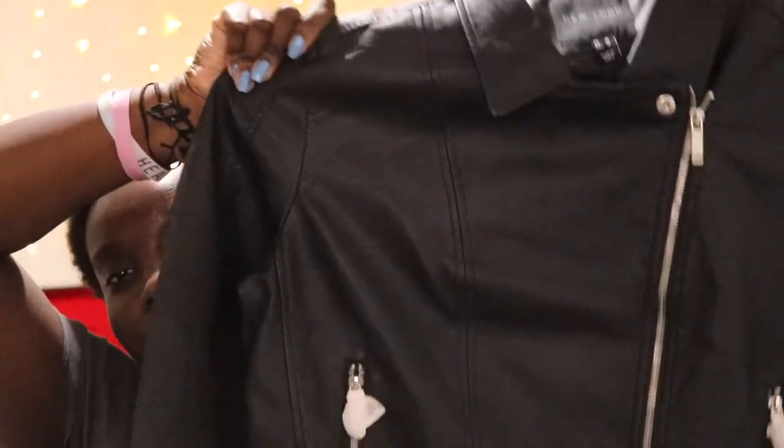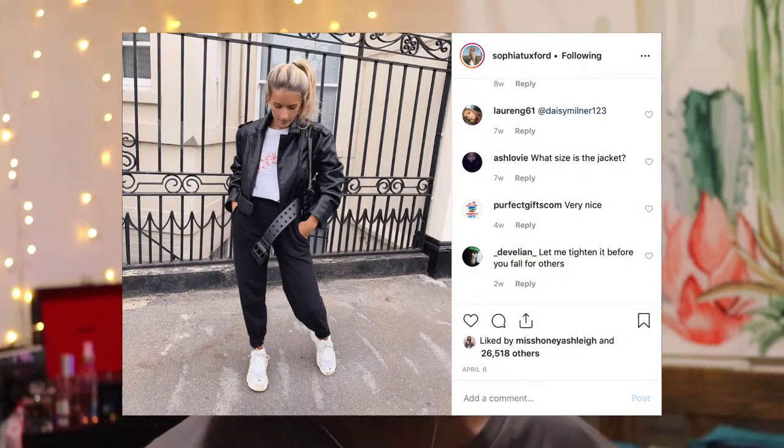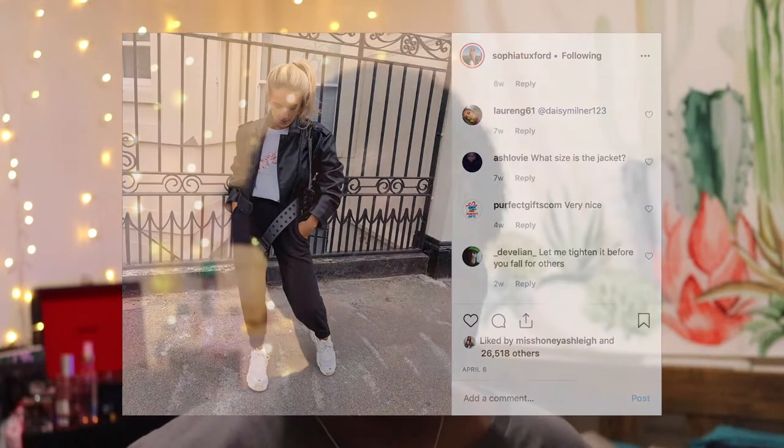A leather jacket. This is from New Look. Got this in a size up. I'm on the hunt for a spring jacket, so I thought a leather jacket would be a good start. I want like an oversized one. I've been seeing Sophia Tuxford wear this one on the screen now from House of CB. It's like 100 and something pounds. Don't want to spend that much money on a jacket. I got this in a size up to try and make it look oversized and cooler, so I'll try that on.